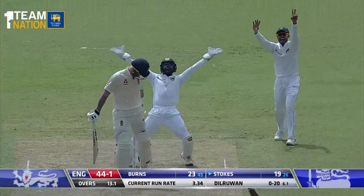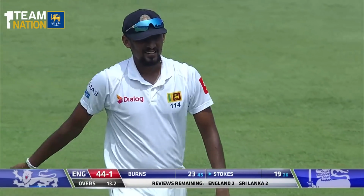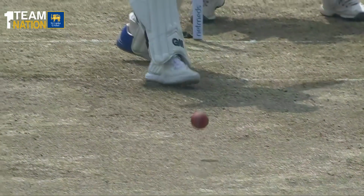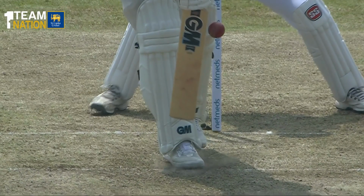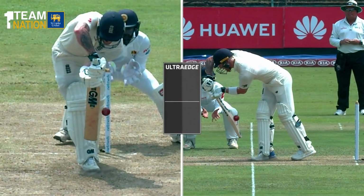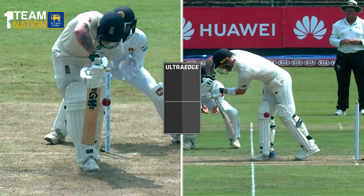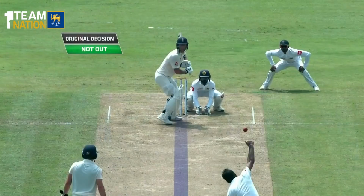Oh, now, how close will that be? Now, this time, they're very confident. Lakmal's reviewed it straight away. Looks like no bat. Can we just confirm that, please, with Ultra Edge? Yeah, just keep running through the pad. Excellent. No bat. Ball tracking when available, thanks.